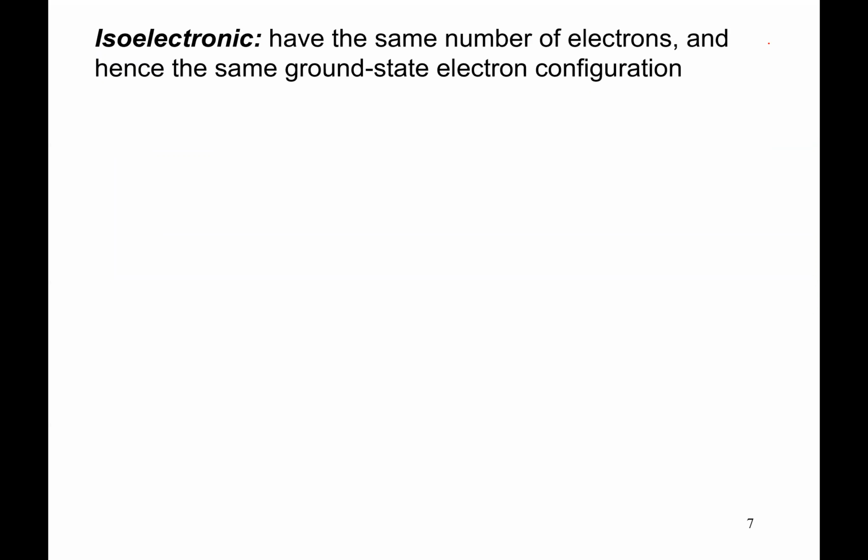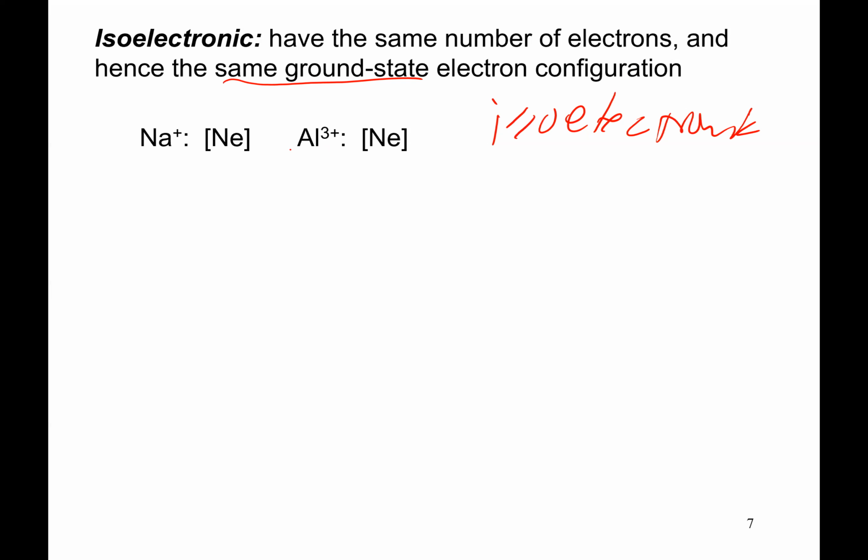Now, there's some important terms. One of them is called isoelectronic. It has the same number of electrons and it's the same ground state electron configuration. And so basically that's saying that aluminum +3 and sodium +1 both have the same ground state electron configuration. Okay, so they are called isoelectronic. Now, what do you think is a smaller atom? Think logically about it. Sodium ion or aluminum ion? What is a smaller atom? Remember, they've got the same number of electrons going around it on the outside. What's going to be a smaller atom?